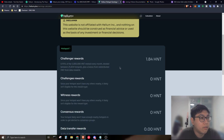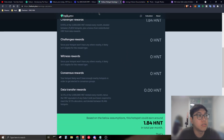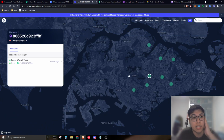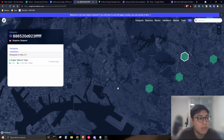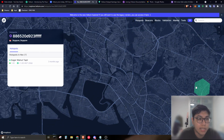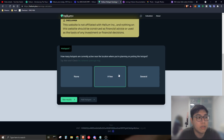so we're just going to choose none. Over here we can see this is what we are looking at for all the hotspots. If you're going to look at the map, let's say your area, if you live in Clementi, you zoom in all the way and see a few hexagons over there. If you are living in the proximity of the hexagon itself, yes, you can choose the option called a few. If you choose that option, you might see results that you're earning a few thousand, but that is just an estimation, not exactly that you're earning a few $1,000s.